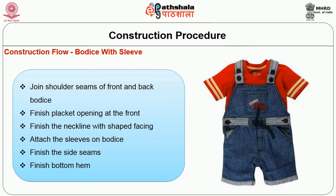Next, the last one is you have to go for the bottom hem. So after completion of all the hems, the accessories and trimmings can be attached on the garment. After that, that is the completion, the sleeve and also borders with the accessory attachment is ready, it's in the product form.